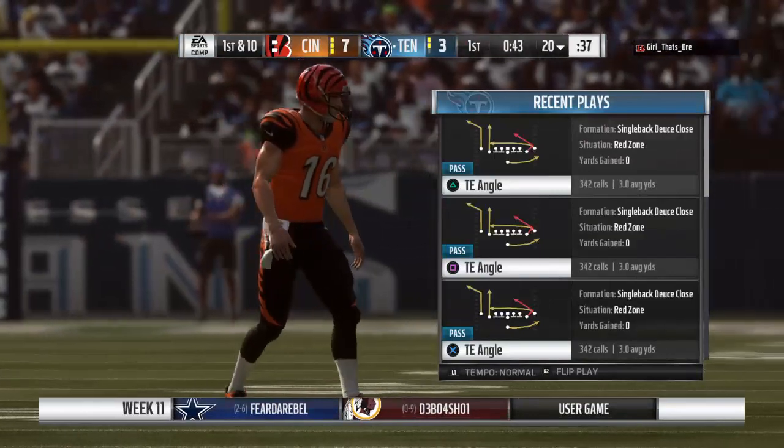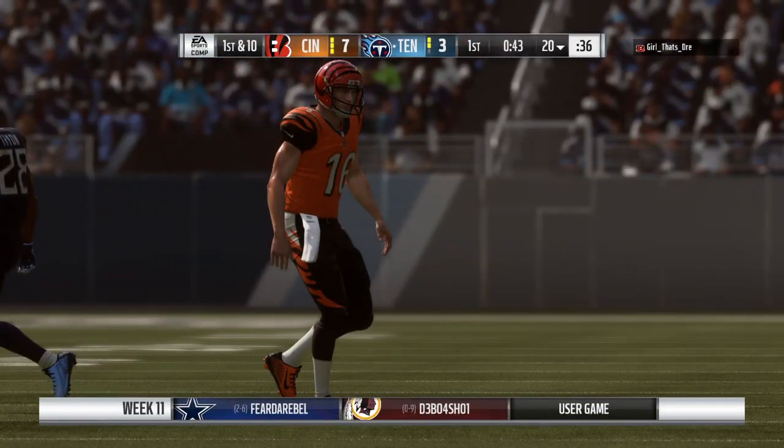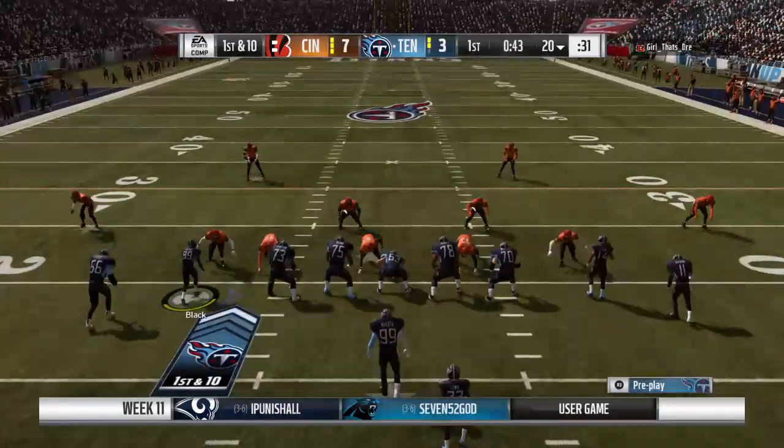The Titans offense now, they get set to head back out here. And they had 3 points last time, but they didn't want 3 points because they were well within range of scoring a touchdown. We'll see if they can do better now.